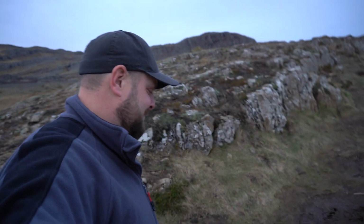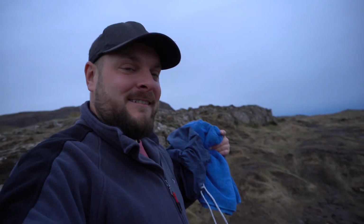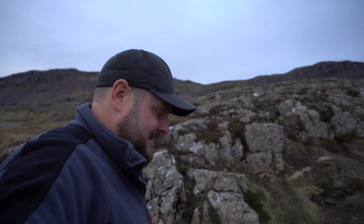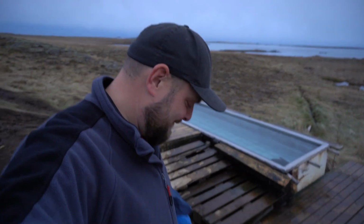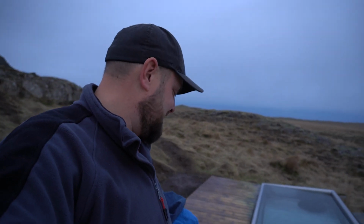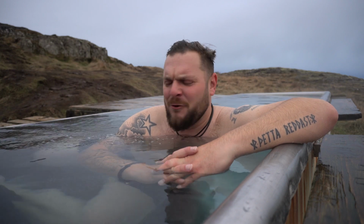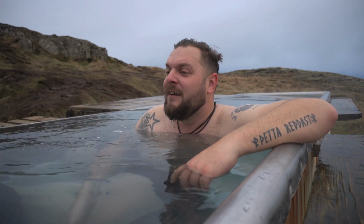Perfect. Just me. My swimming stuff. And some hot water in the middle of nature. Perfect. So here's the background. Oh, it's just so hot. You can see the bubbles here. The water's being pumped in right by my legs. It's not warm, it's really hot.